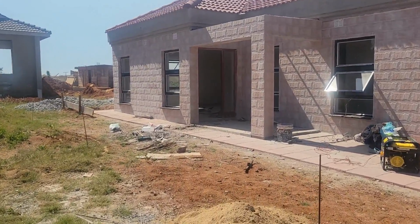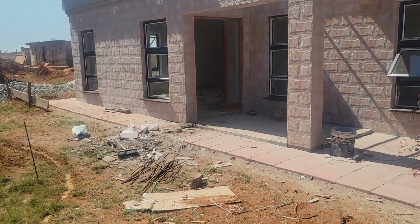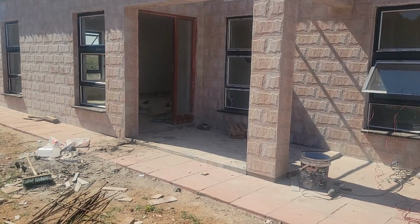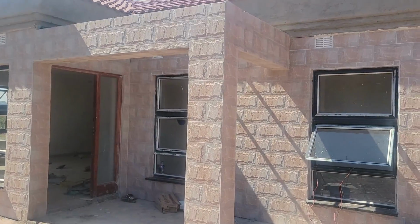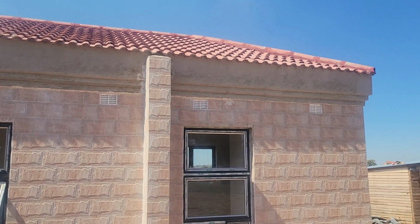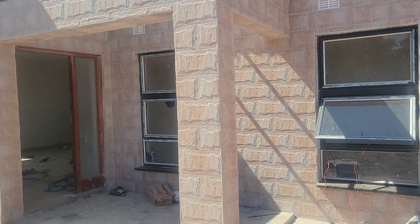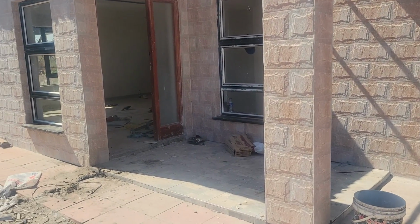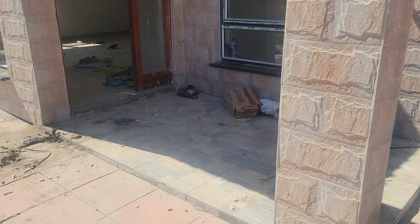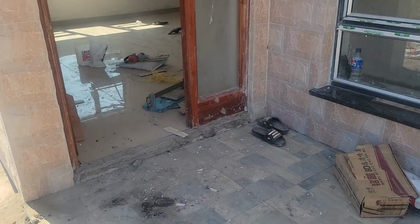So this is where we are at. We have already done the tiling on the outside, because the person decided that they did not want the house to be painted. The only area that's going to be painted is that skirting right around. Those are the areas that we are going to paint. After that, we're just waiting for the client to give us the colors that they want. And we have already done the tiling inside all the areas that we're looking at.